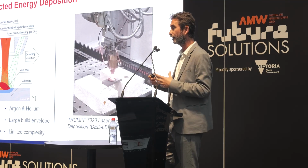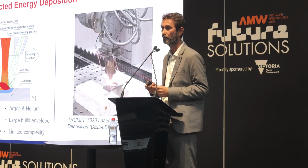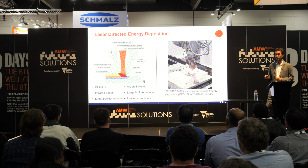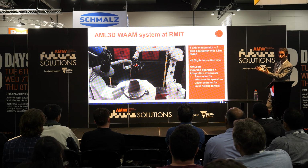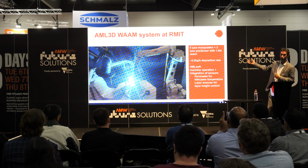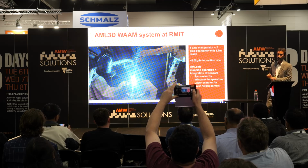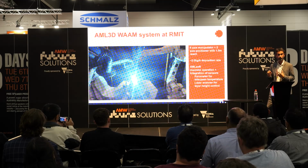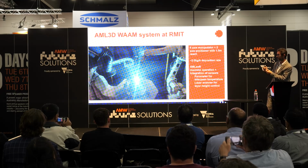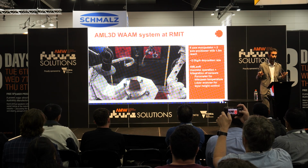And finally, if this is still not large enough, so in this technology, we're typically talking about parts of several meters. If you want to go even higher, then we go to bio-arc additive manufacturing. So in this case, you have a robotic arm equipped with a torch, which is essentially a welding torch, and that torch melts a welding wire to produce parts. In our facility, we are able to get you parts up to 500 kilo.